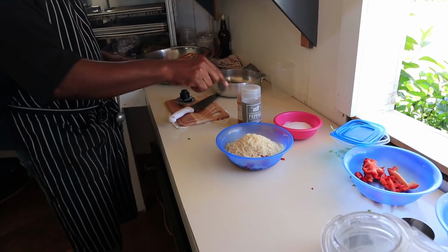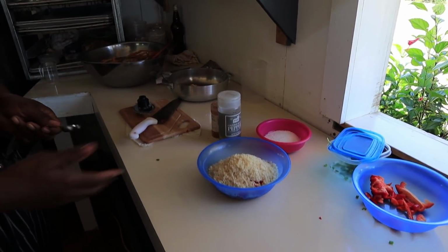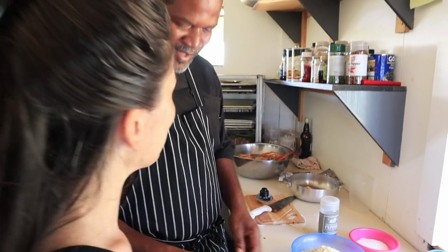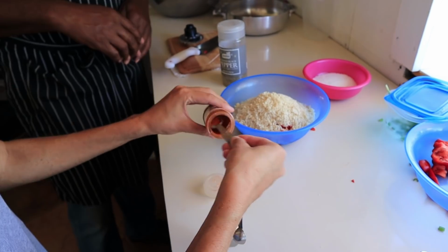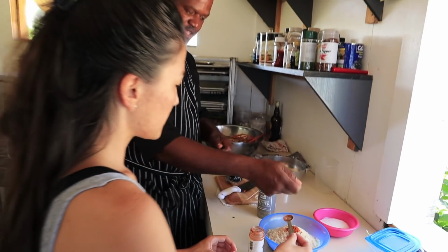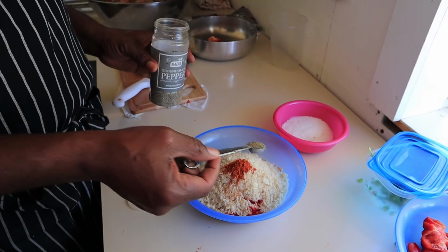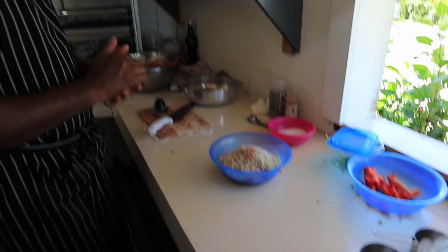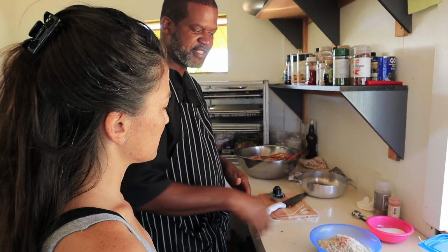We're gonna add the spices to the crumbs. Instead of putting the spices directly on the vegetable, put them on the breadcrumbs. It makes it much better. Just sprinkle it over, like that. Kosher salt. Okay. So now we've got the breadcrumbs, the scallions, the red pepper, and the seasoning.